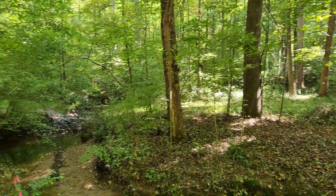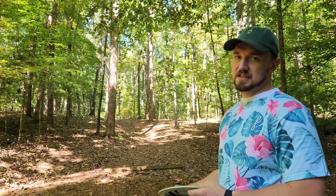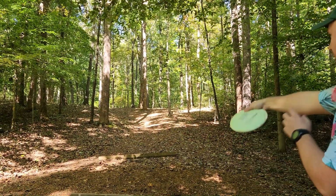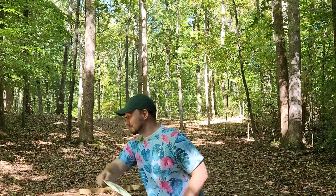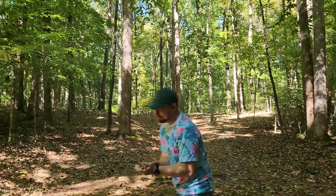For the ladies, this one is a par 5. I'm going to go just a backhand hyzer off the tee. It's definitely more of a placement shot for me off the tee. But if you were really greedy, you could throw a huge flex forehand and probably get way up there. Oh, too greedy.